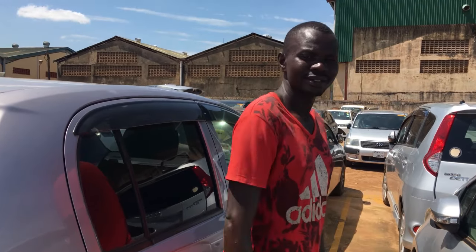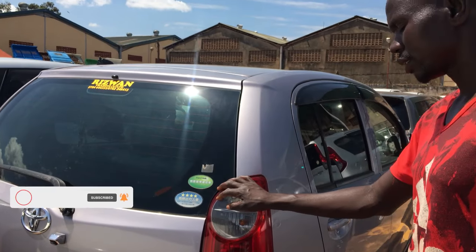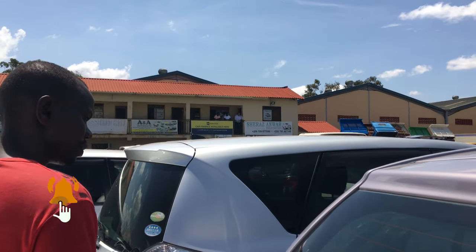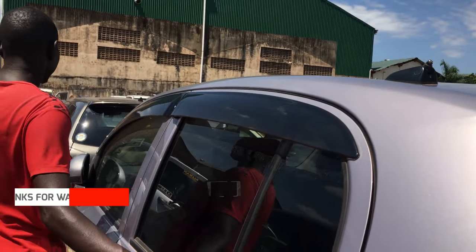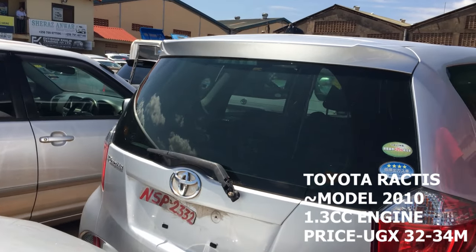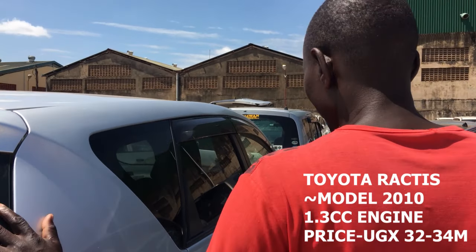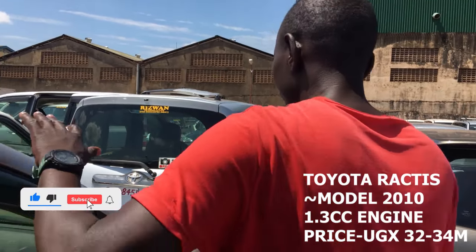And this one? This is a Toyota Passo, 25 million, 1.0 engine, 5-seater. So this is a new model of Ractis. How much does it go for? 32, it's a 1.3, 5-seater, silver color.